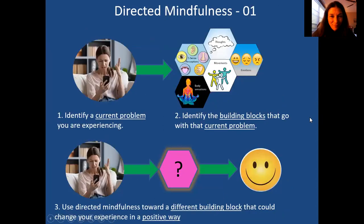Good, right? Okay, so here's another complex exercise with a lot of little steps, but I'll give an example after this. Okay, so first we're going to identify the current problem that we're having. So let's say today I'm experiencing a certain stressor. What's that current problem that I'm dealing with right now? Okay, so while I'm in this problem, I'm going to try to identify my 5 building blocks. Then after I do that, I'm going to try to direct my mindfulness toward a different building block or aspect of a building block that could change my experience in a positive way. All right, so a little similar to the other one.